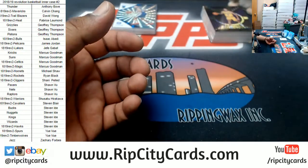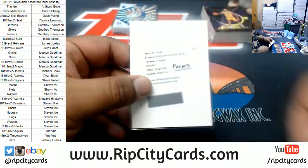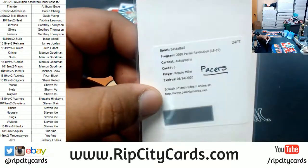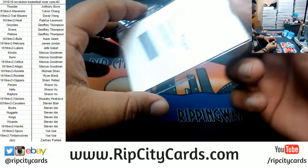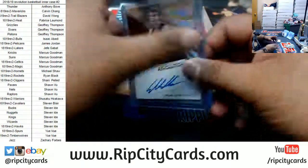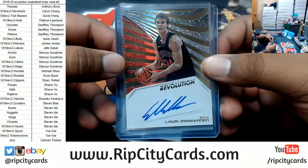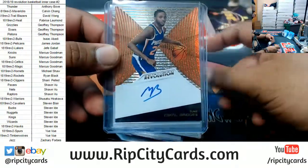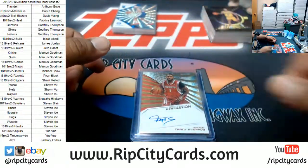But it's the autograph you want to see, right? So check this out. We have Reggie Miller, Pacers Redemption. Nice. We also have Redemptions for Lauri Markkanen. Not Redemptions, but they are autographs. Lauri Markkanen Bulls, Mikal Bridges Suns, and Tracy McGrady for the Rockets.